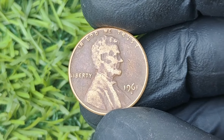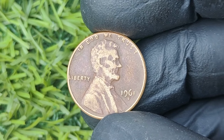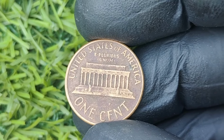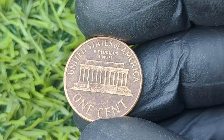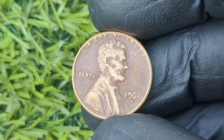Coin collectors and dealers across the US are hunting your coin right now. Some even stalk estate sales, dig through garage finds, or pay thousands just for a chance to examine a 1961 D under the right light. I'll tell you exactly how to sell one of these coins. But first, what if I told you some people accidentally destroy their $700,000 penny trying to clean it? Let's talk about what not to do, because one wrong move can erase your fortune in seconds.